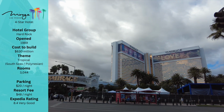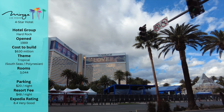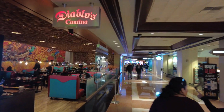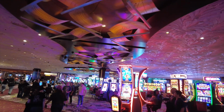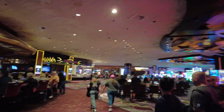Here we are at the Mirage, which opened in 1989 at a cost of $630 million. Compared to the billions of dollars the Cosmo or Resorts World cost, this seems like a small amount, but in 1989 it was the world's most expensive resort. Its success prompted a building boom in the 1990s for other larger resorts along the Strip.